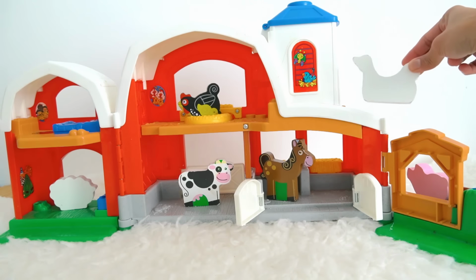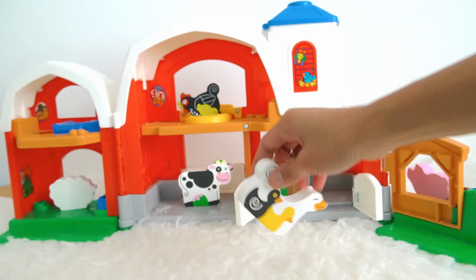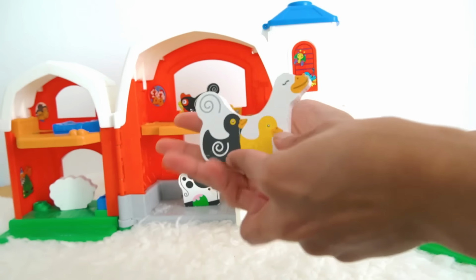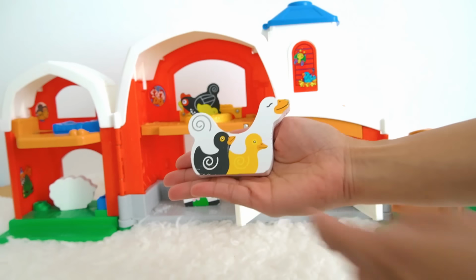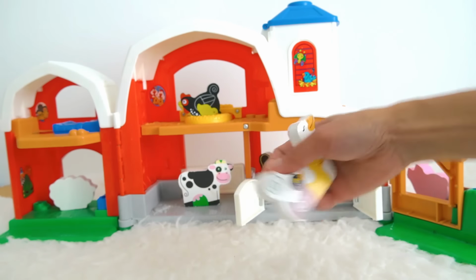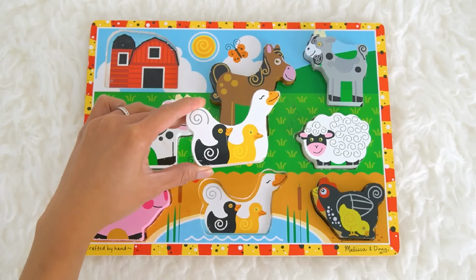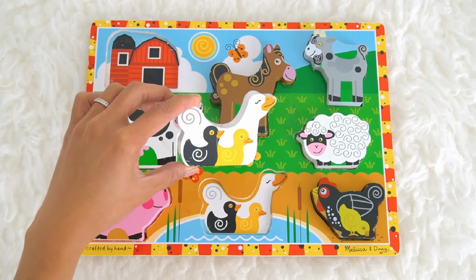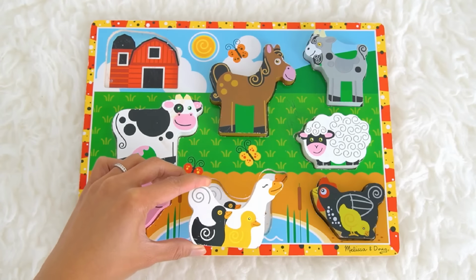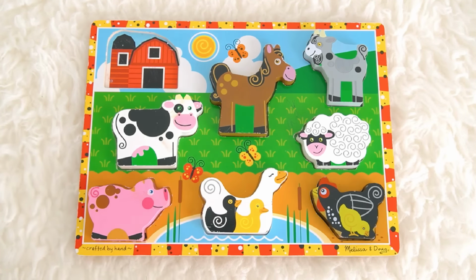Oh, look! It's another farm animal. Do you know what is it? It's a duck and her ducklings. Ducklings are baby ducks. Now let's put them on the puzzle. Can you see the picture of the duck and the ducklings? Can you tell, Miss Kaye? Point it using your finger. Is this a picture of a duck and a duckling? Yes, you did it! Great job, kids!